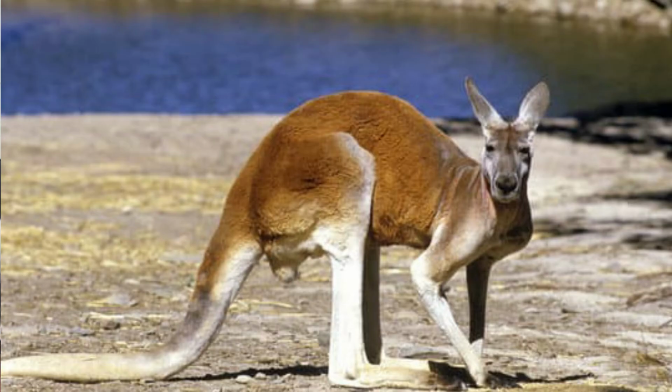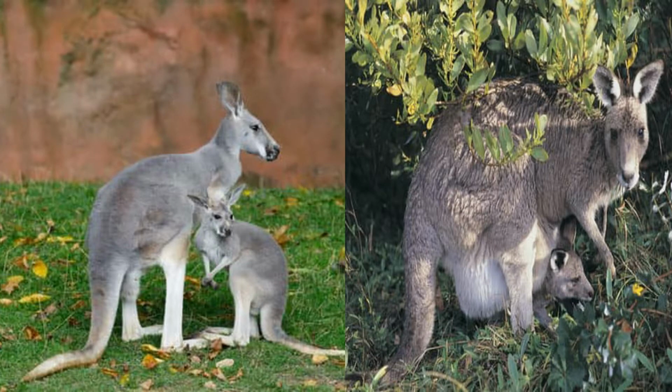They have soft velvety fur. The males are usually reddish brown and the females are blue-gray. Australians call the females blue flyers and the males boomers.